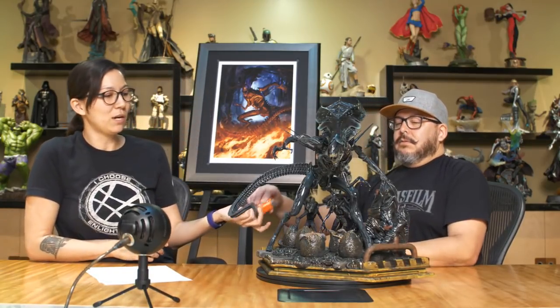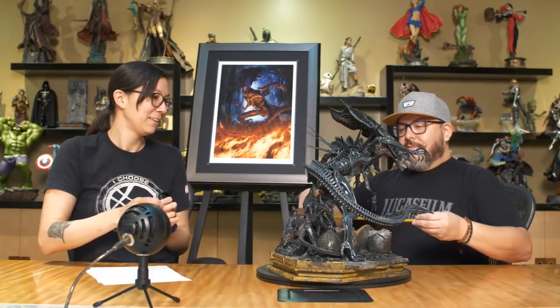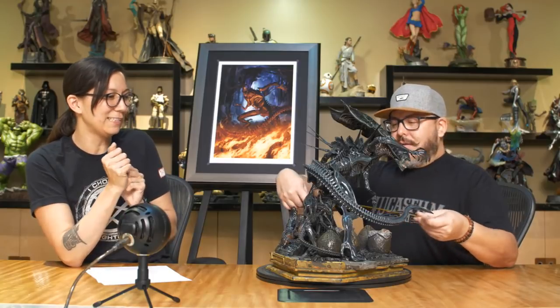Someone's asking about the dimensions of the base. I feel more comfortable with you doing the honors since this is a prototype. It's 17 inches across at its furthest point. Do you want help? Let's guesstimate.